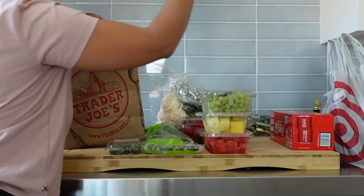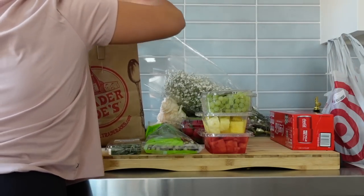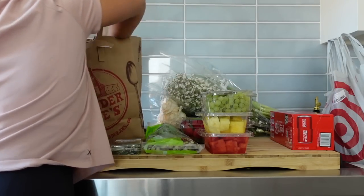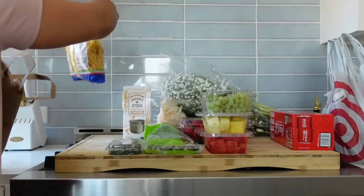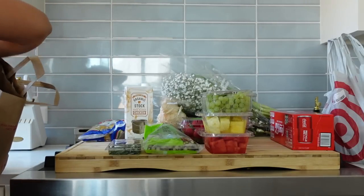So yeah, girl, go to Trader Joe's and get you some cute flowers. I heard Whole Foods has nice flowers as well. But yeah, something about fresh flowers in the house every week is just, it's a vibe, okay?